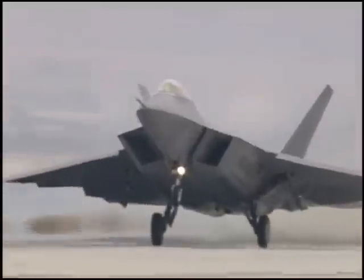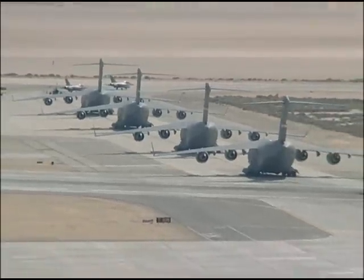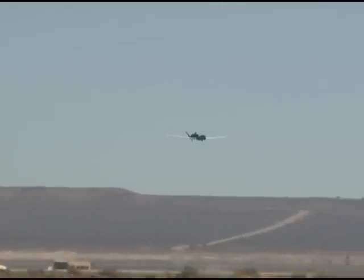normal day-to-day operations. Unlike other Air Force bases, the skies over Edwards are filled with many different types of airframes, often at the same time. Knowing the various capabilities of those airframes and keeping the aircraft safe can be demanding.